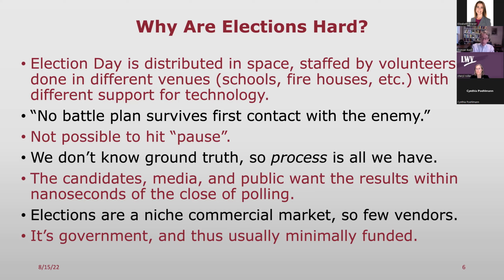One of the problems is that elections are very much a niche commercial market. So there are only 3 major vendors with a 4th coming in, and that's about it. So there's not a lot of competition, and it's government. Election equipment gets bought every 10 to 15 years. So it's not something that constantly gets updated.